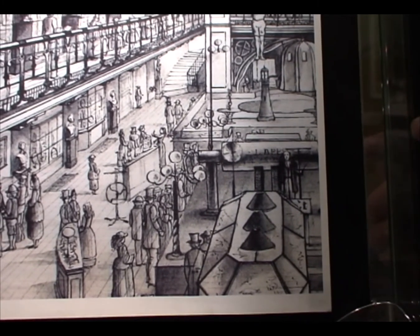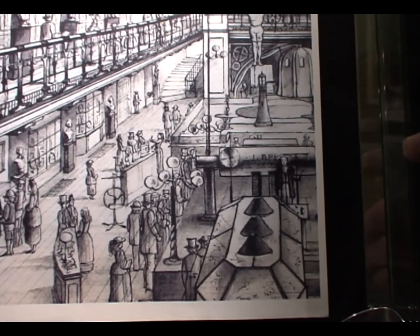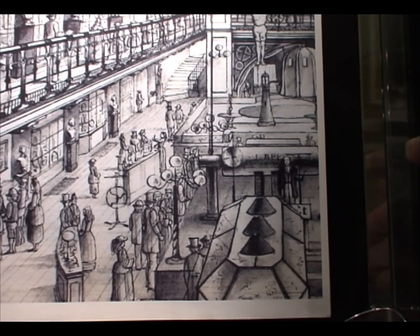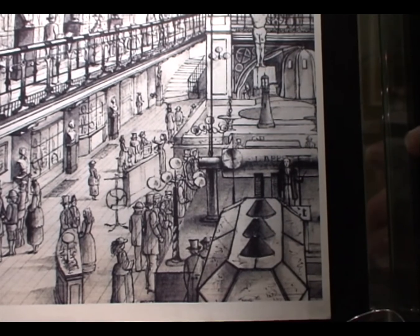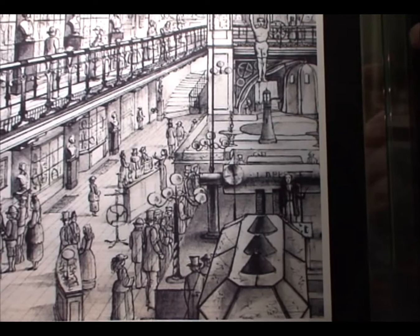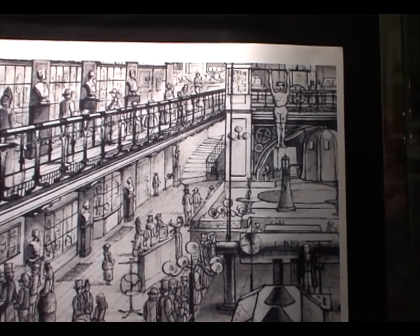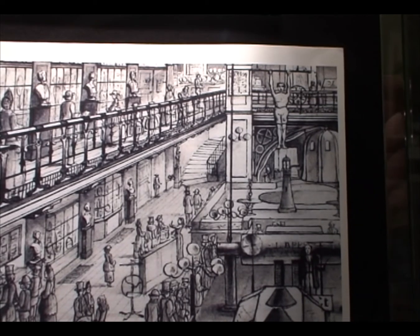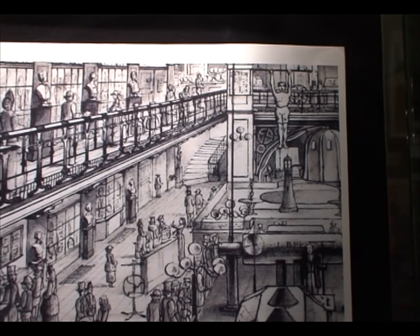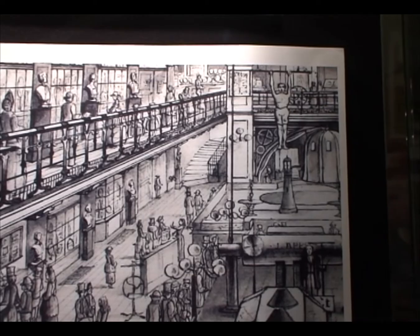Behind that, we've got the giant spark machine that produces at least a 3-foot spark. Perhaps that's Professor Pepper standing in front of it, ready to talk about it. And behind that, there's the lighthouse and the diving bell. And up in the gods here is a mechanical figure of Leotard, who went the whole length of the hall mechanically and back again, doing somersaults.